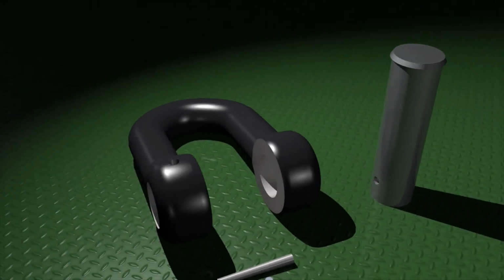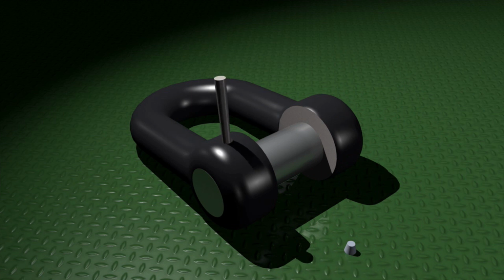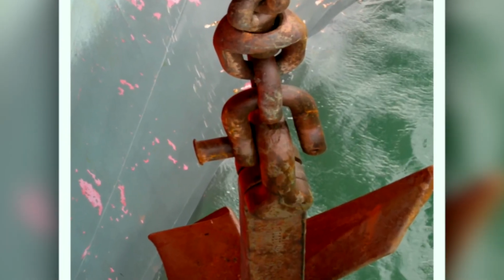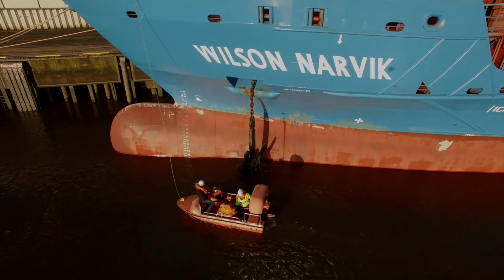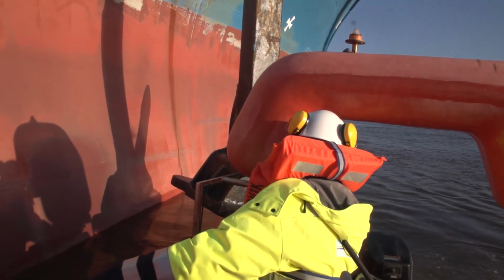The D-shackle bolt is locked in place by a tapered pin, which is secured by a lead pellet hammered into a dovetail recess. Without the securing pellet, the pin would fall out and the anchor would be lost. The D-shackle connection should be inspected as frequently as possible. However, safety requires that nobody is below a hanging anchor.